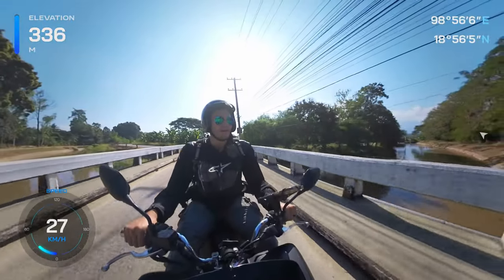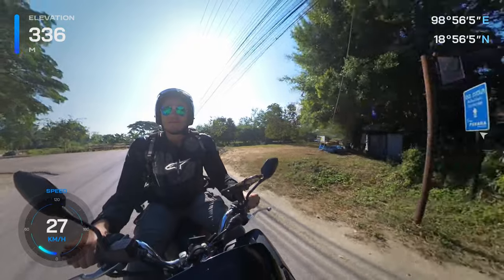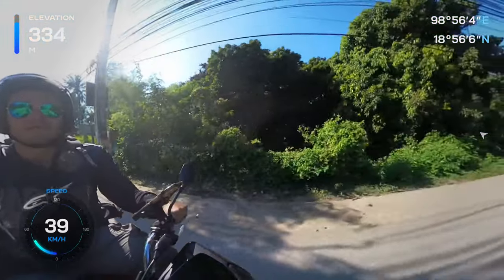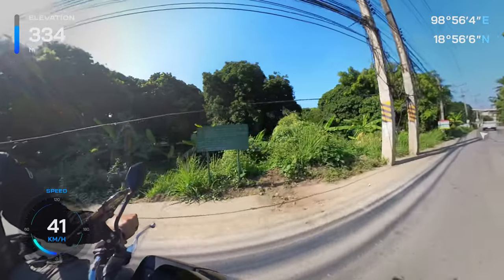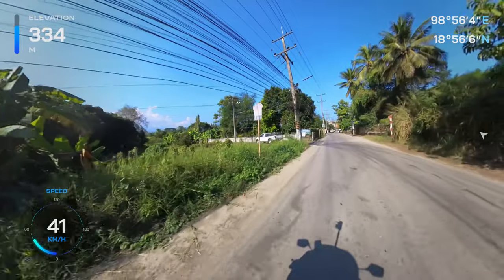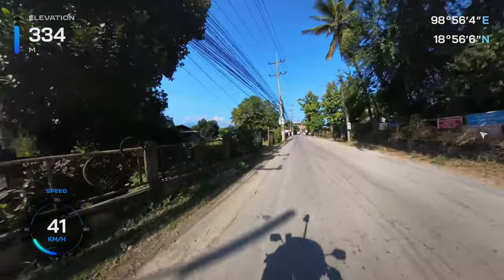I really am enjoying this PCX. It feels so smooth. It's got enough power. It's not strong, but it accelerates uniformly. The suspension is nice, and you could put your feet up straight almost and just cruise.